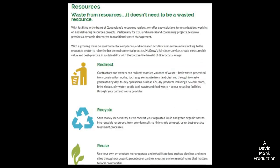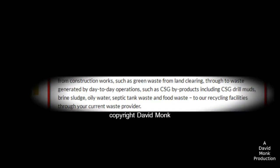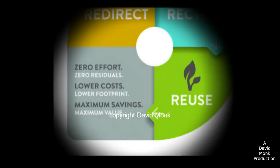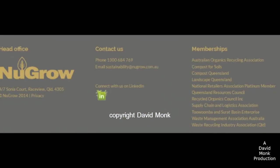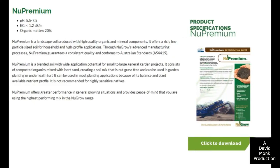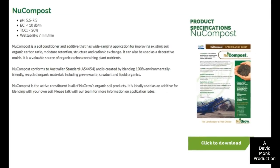Newgrow claims waste from resources doesn't need to be a wasted resource. Newgrow state contractors and owners can redirect massive volumes of waste such as CSG byproducts including CSG drill muds, brine sludge, oily water, septic tank waste and food waste. Zero effort, lower costs, maximum savings are obtained by Newgrow spraying waste onto the ground. Newgrow of course include membership to the Queensland Resources Council, but you may well be familiar with their products sold throughout Australia such as New Premium, New Commercial, New Top Dress and New Compost.